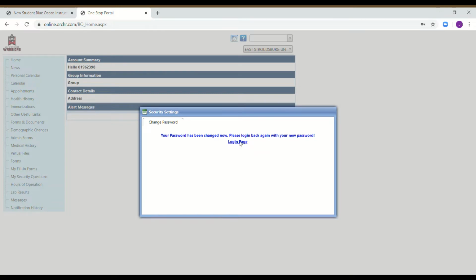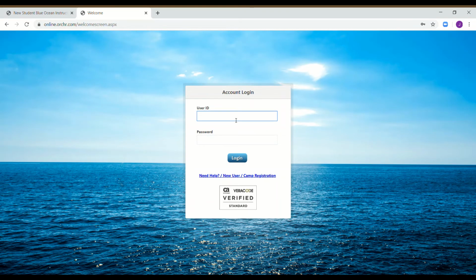So you're going to hit login, enter the previous user ID that you were given, and then the password that you just made.